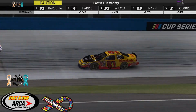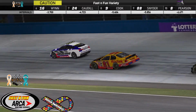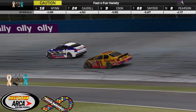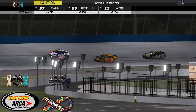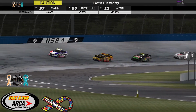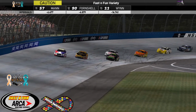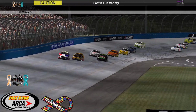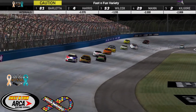Hey Harley, it's Doug. You got me? What's going on, Doug? Hey, you seem to have this thing figured out, and this is, correct me if I'm wrong, your first time with this car track combination. Yeah, first time with this car track combo. I really like these ARCA cars. I wish I could run them more other than just Sunday nights because they are a handful, yet really, really fun too. I have to agree with that.